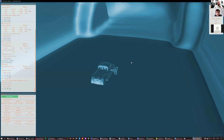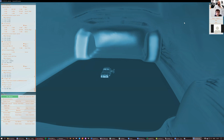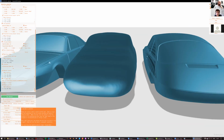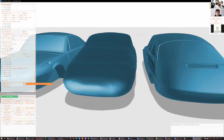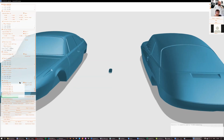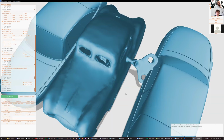So first of all, I need to scale it up so that it actually matches the size of this model so that we can hybridize it well. Let's see if align, I forgot if align actually scales as well. So let's see. Yeah, it scaled everything down. So instead I will just switch the two. So let's scale it up. Okay, now it's scaled up.